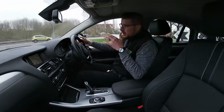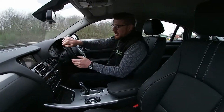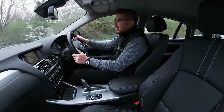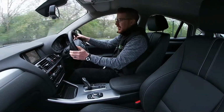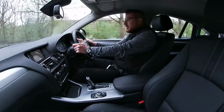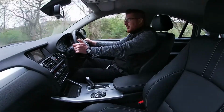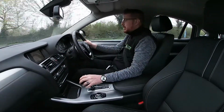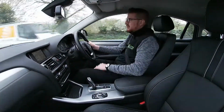Now, in addition to the automatic box, if I did want to use the paddles on the wheel, it's quite simple. All I have to do is just click it and your car will automatically change. It will also give you the recommended gear to change into. Now you can be as free and easy as you want with the 6 gears here. And if you want to change back from your flappy paddle, knock it back and you're in drive.